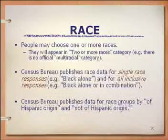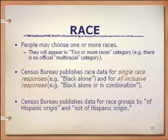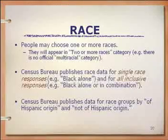Okay, so race. Now, this again is the other area that gets very complex and raises all sorts of emotions, but let's just cut to the chase. First of all, it's only been since the 2000 census that people can check off more than one race. And by the way, let me just back up. Yes, you may check off more than one Hispanic origin.